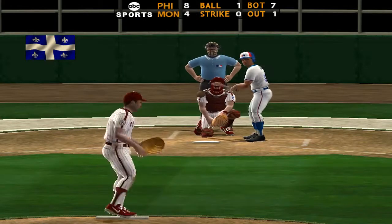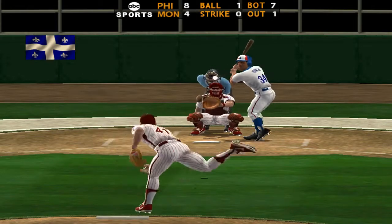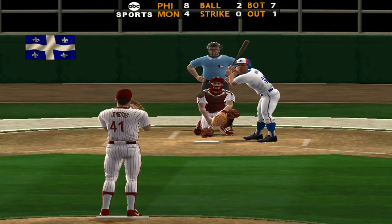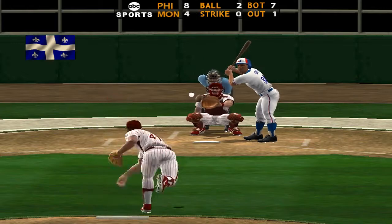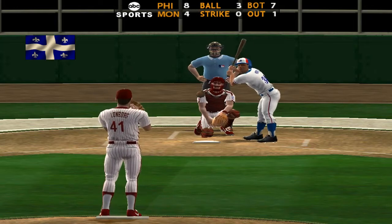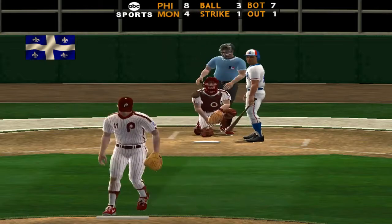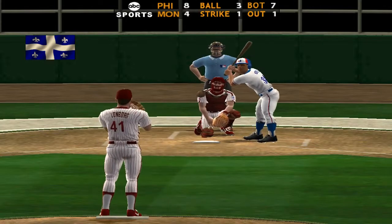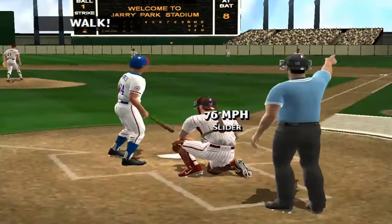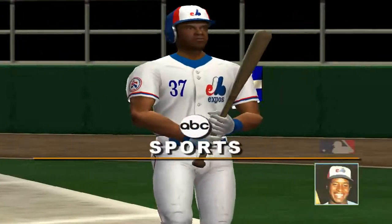He's got a good eye up there at the plate. Ball. He's got a good eye up there at the plate. Three balls, one strike. That's the fourth base on balls he's issued in this game. Free ticket to first.